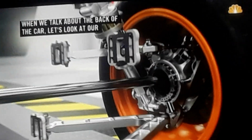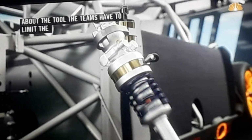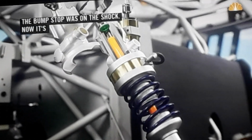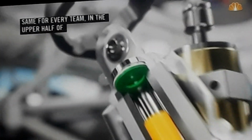Suspension off. In the old school days, the bump stop was down on the shock. You can see it. Now it's internal. As this shock travels, it's the same for every team. In the upper cap of the shock, it's actually built where when this shaft travels all the way up, it's captured and it squeezes this little washer.